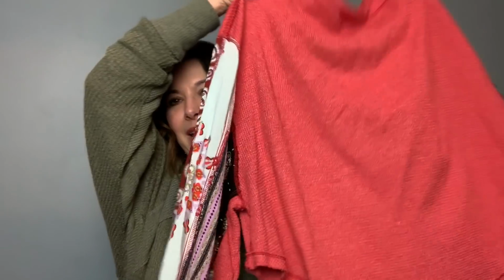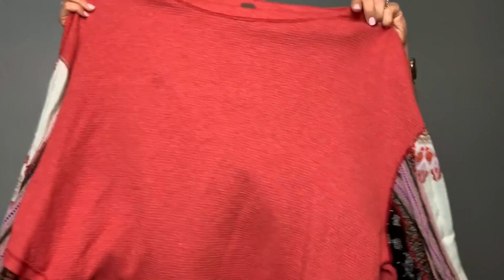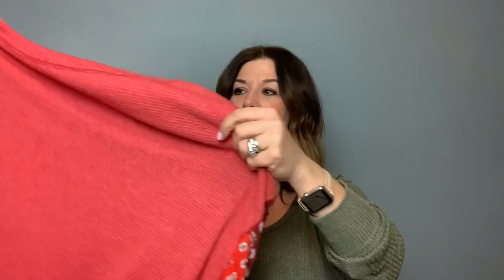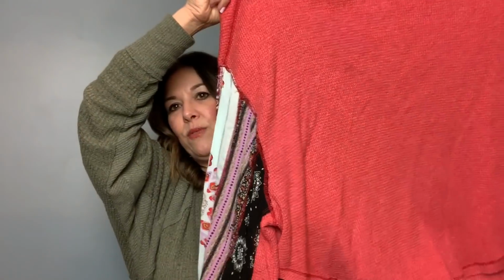While she was waiting with the cart, I just scanned the row and I found this We the Free with these awesome balloon sleeves in a size large. I don't think it's ever been washed, and that's a good thing. It's like brand new. There's no shrinkage. I always look at the tag, because usually these tags curl when they've been washed quite a bit. So that's the We the Free tag. Really beautiful, comfy, oversized.